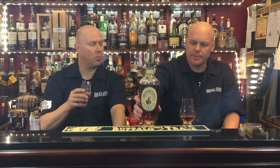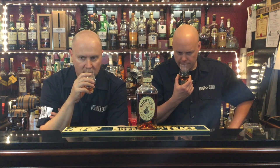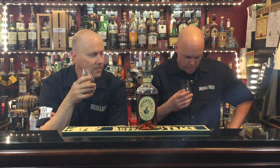It says they have a signature filtration, whatever that means. I wonder what that is. It says that lends to its flavor. Yeah, I'm getting a little more vanilla as it's starting to open up a little bit. When I tasted it last night, as it sat a little bit, it got better. Did it? I could see that as the alcohol dissipates. It might make a difference. I'm getting caramel now. Yeah, definitely caramel.